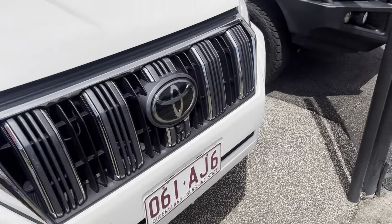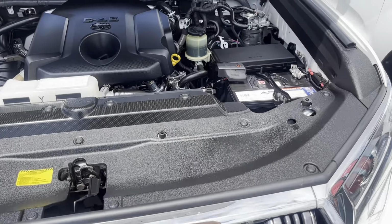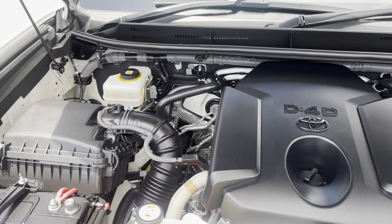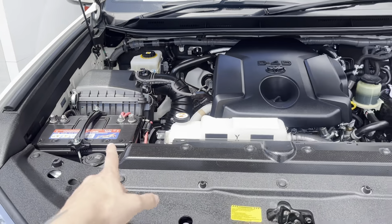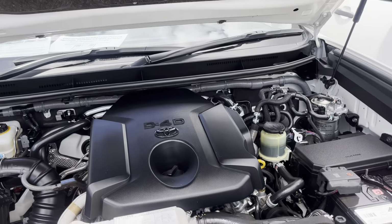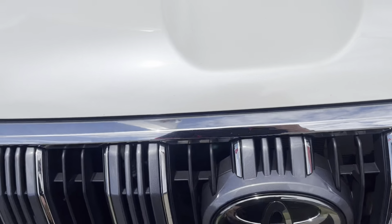It's only done 50,000 kilometres, so as you can tell, it's obviously going to be really clean and tidy, but I want to show you the exact condition anyway. So jumping under the bonnet, you can see just how nice and clean it is. It does have a dual battery setup as well, so you'll see the 2 batteries underneath the bonnet. Obviously you can hook a fridge or anything up to it. It's a really good setup, and I guess a less of an expense if you did want one afterwards.